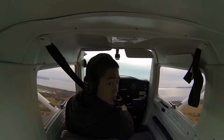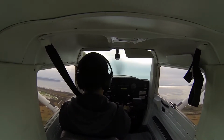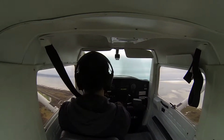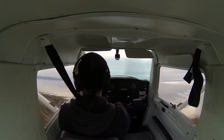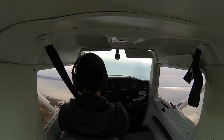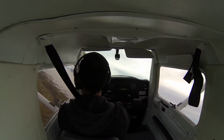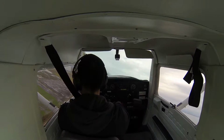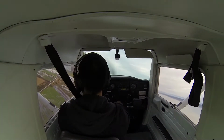Sierra Kilo Lima, Tower, number 2, following a Cessna, your 11 o'clock, left downwind, PFL. Clear, flaps retracted. November Juliet Foxtrot, turn crosswind when safely able. Keep that turn into the downwind to stay out of traffic approaching the gas station. November Juliet Foxtrot, turning crosswind. And you were saying for the gas station? November Juliet Foxtrot, keep that turn into the downwind to stay out of traffic approaching the gas station.